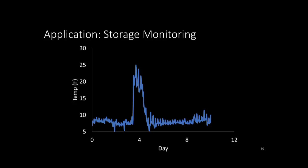I was just meeting one of the CXOs of a big dairy organization from New Zealand just before coming here, and he was talking about the same problem. That is, there's a huge amount of loss because people leave the refrigeration units open. With this, it was a simple problem. You just leave this running. You can then run simple anomaly detection on top of it to flag that the door is open.